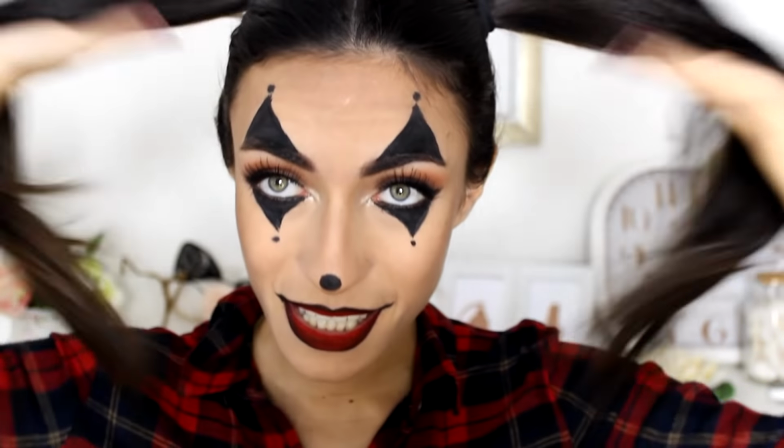So the second look is going to be a clown. This one doesn't involve too much makeup either. It's just all eyeliner, and on the lids you can do whatever you want. I just did kind of a smoky reddish thing, but you can do whatever you want on the lids, and it's just those triangles and the lips, and you're good to go. So yeah, I wore a plaid red dress, did some pigtails, but you can also do like 2 buns. And if you want to see how I created this look, then just keep on watching.